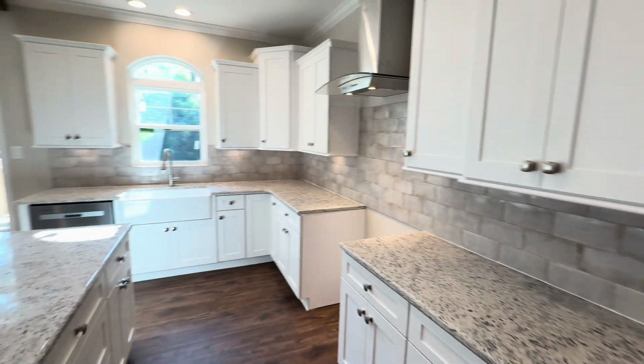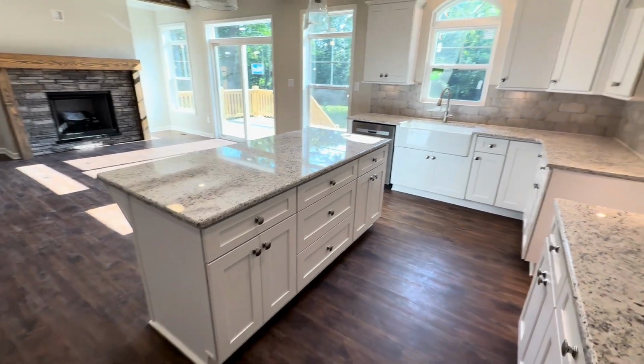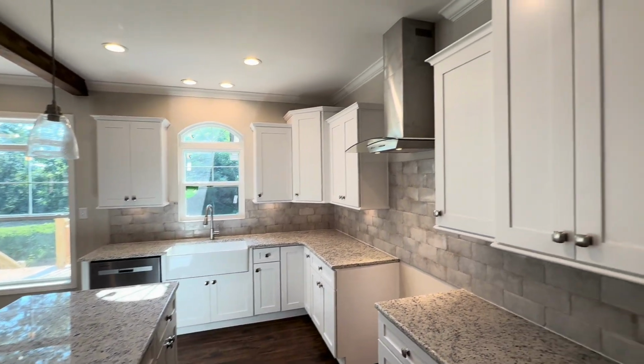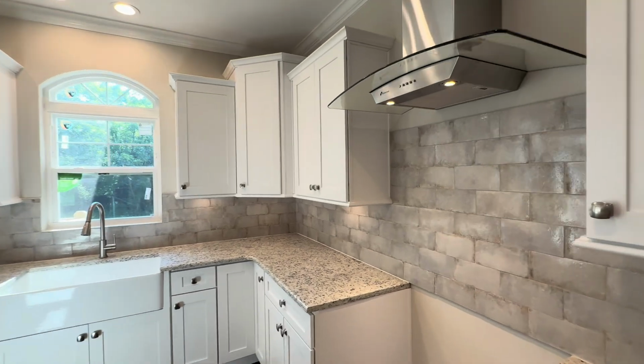Nationwide's included white cabinets. Any of Nationwide's islands are gonna have the double pot and pan drawer, and that corner cabinet is gonna have a Lazy Susan. So any corner cabinet has that, and then any island's got the double pot and pan drawer.